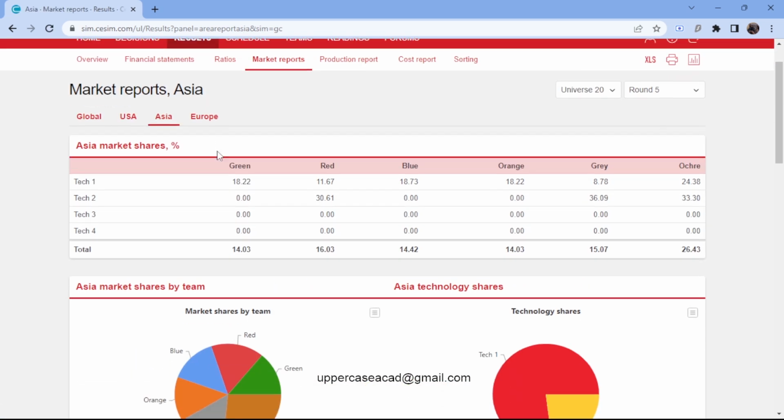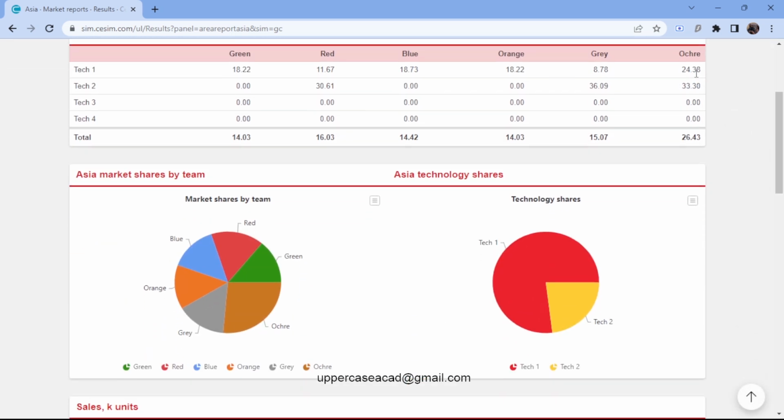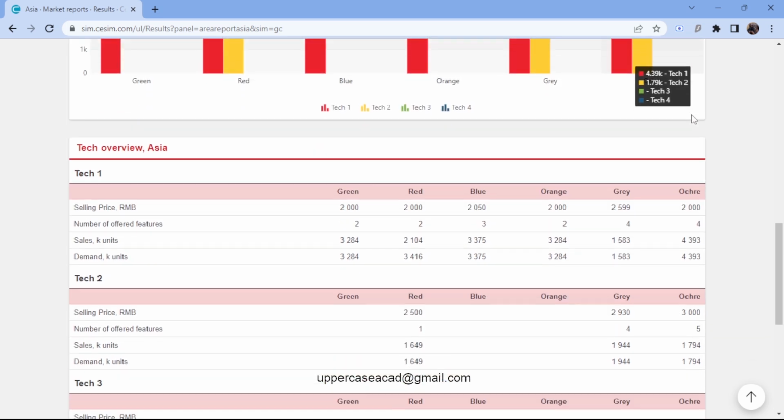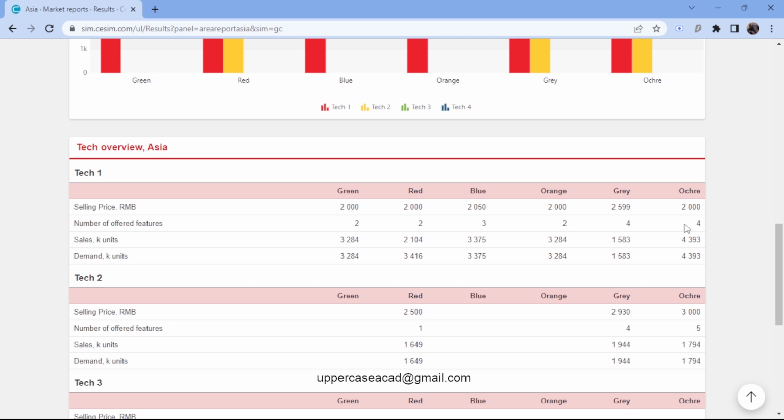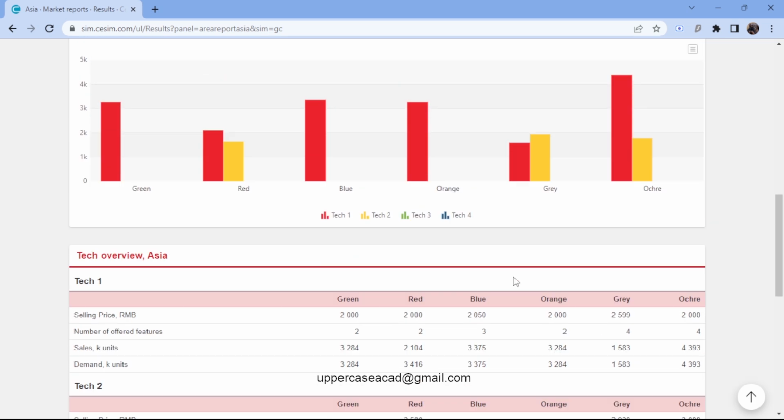In the Asia market, here we had a total market share of 24.38 in Tech 1 and 33.30 in Tech 2. And we realized that here we priced our product at 2,000, which is in Asian currency, and we were giving it 4 features. Then we sold 4,393 units. Then for Tech 2 here, we priced our Tech 2 product at 3,000, giving it 5 features, and we sold 1,794.